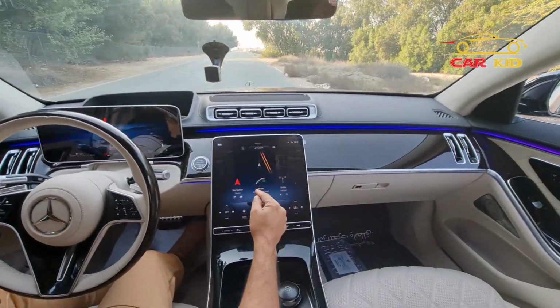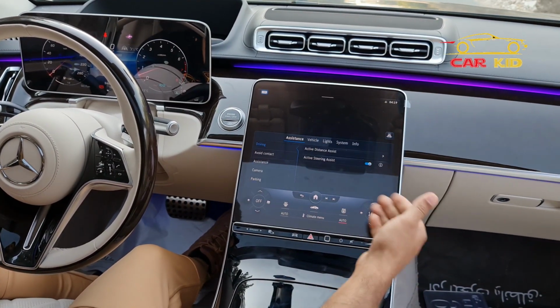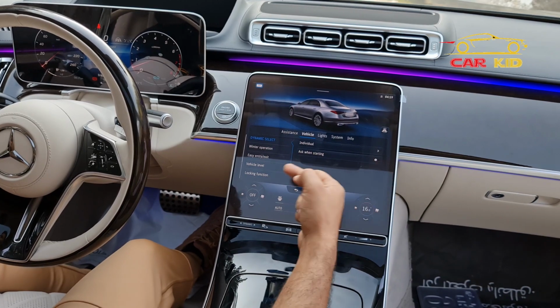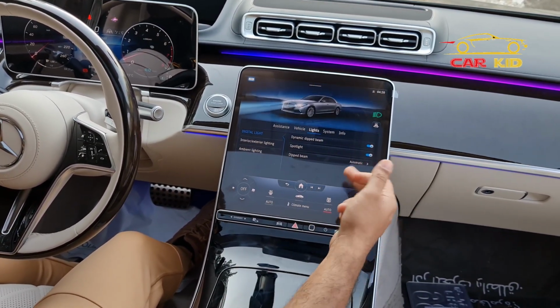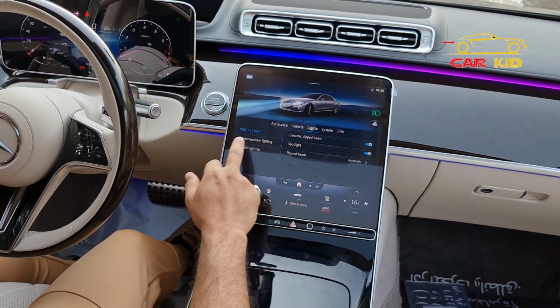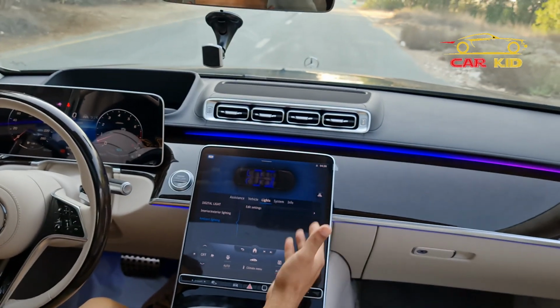You got screen here. This is the infotainment screen. On the infotainment screen, you got all the options for different settings, and the vehicle settings here. You can go into the different settings. You can scroll down and you can adjust the settings as per your requirement. You got the interior and exterior light settings. You got almost like 64 colors in it.